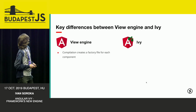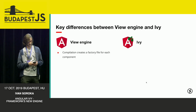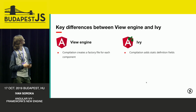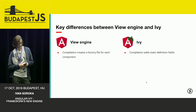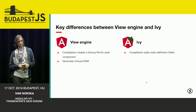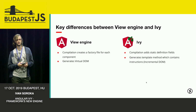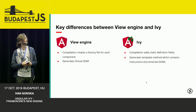So the first thing is that View Engine creates these factory files during compilation time. We'll have a look at what it looks like later. And in Ivy, they are doing it differently. Now they are just compiling everything from the decorators and from the class into static definition fields. I will show those later. Then View Engine generates something that is similar to a virtual DOM. I will explain it also in the next slides. While in Ivy, they came up with something that they call incremental DOM. Actually, it's not that they came up with it newly. As far as I know, they've been using it in Google internally for some time.